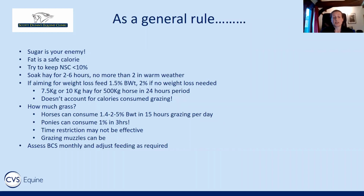Then you want to assess your body condition score monthly. Not rocket science. If your horse is consuming too many calories, the weight's going to go up, and if they're not consuming enough, the weight's going to go down, and then you can adjust it as required. It's really easy to get hold of weigh tapes, and as long as you use them consistently at the same place every time, you can get a rough average of what your horse is doing, be it gaining weight or losing weight. And look out for those fat pads.